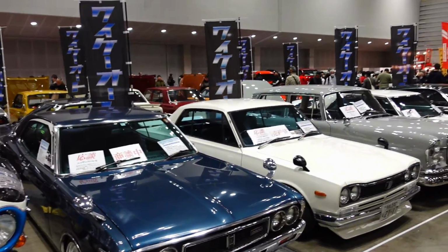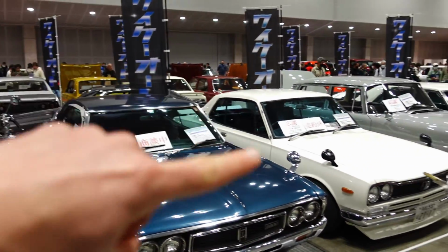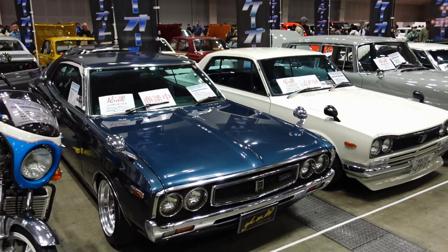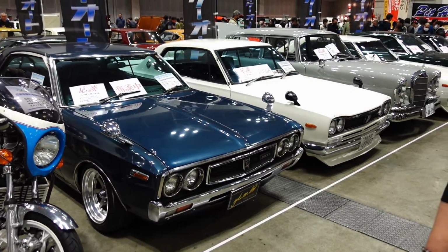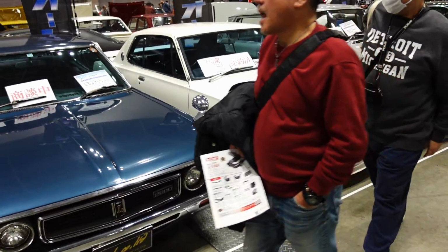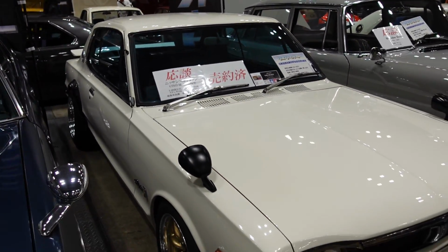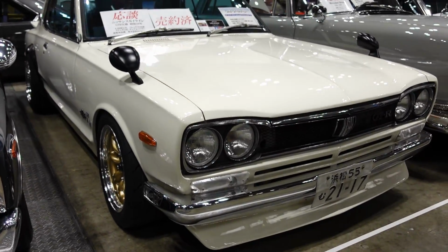As I walk around this display, what is it, like 5 cars, 6 cars wide? And all the way around, this is all YK Auto. If you're in the market for a, looks to be a good condition old car, check them out. They apparently have some variety. Case in point, Skyline, Hakosuka 2-door, jeez.